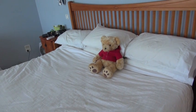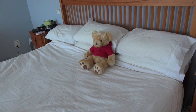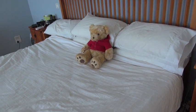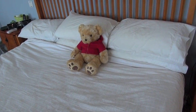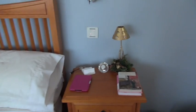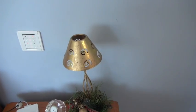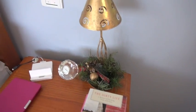In our master bedroom, I just have Bailey the bear, who sits on our bed. He was a Christmas bear from Maya a few years ago, and obviously with having a dog called Bailey, we had to buy Bailey Bear, and he's very cute and soft. I'm actually keen to get the bear they got this year too. That's really cute. And just beside my bed, I have a little tea light candle holder.